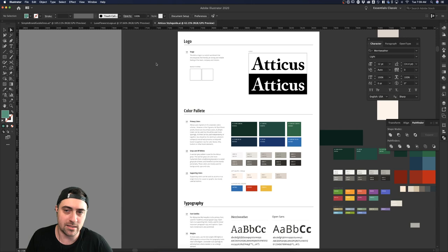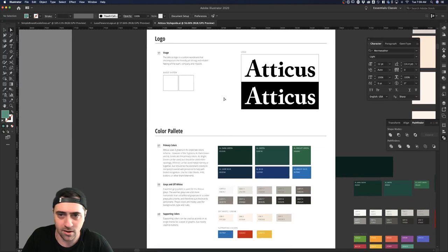For me, I hate seeing brand guidelines that are like, don't do the logo like this, don't do the logo like that, don't skew it, don't flip it, don't do those things.